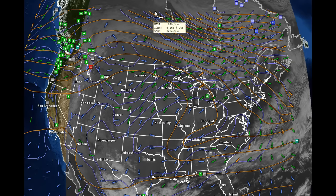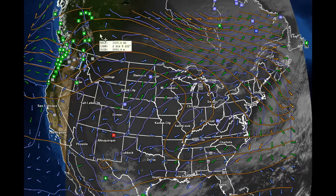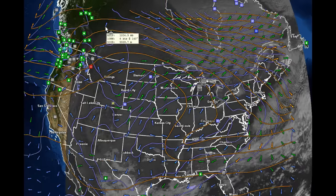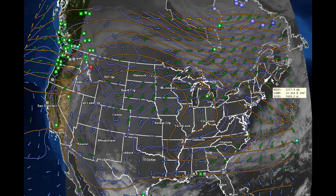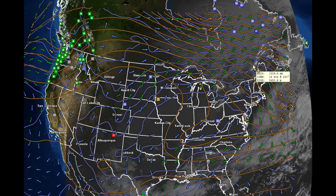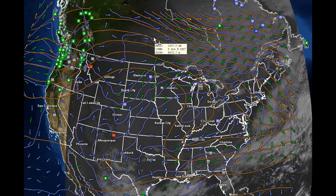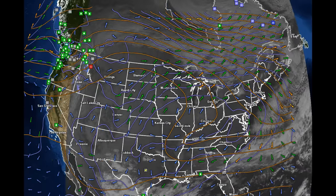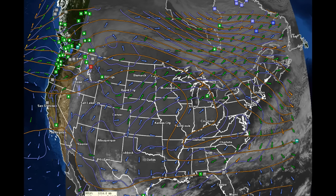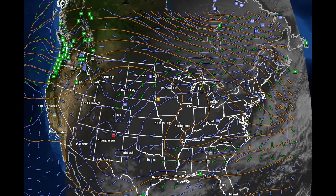This is going to be pushing up and eventually, due to a trough of low pressure building off to the west of us, it's going to change the flow, and the flow is going to come out of the northwest. This is going to deliver some packages of colder air from time to time. The best chance for this, though, looks to be somewhere around the 20th of November, so quite a ways down the road a piece.